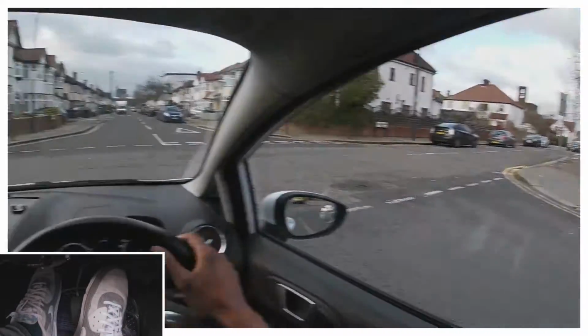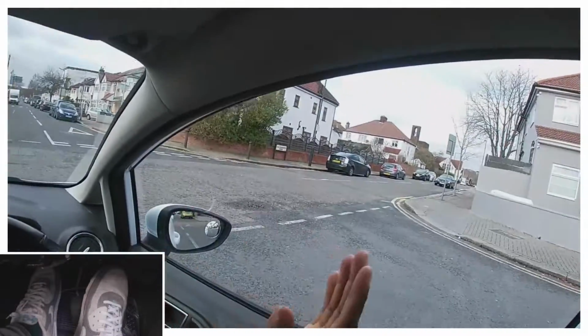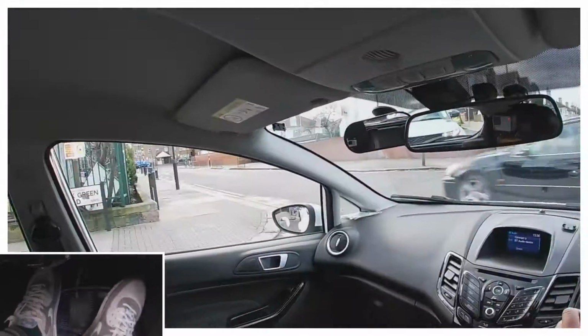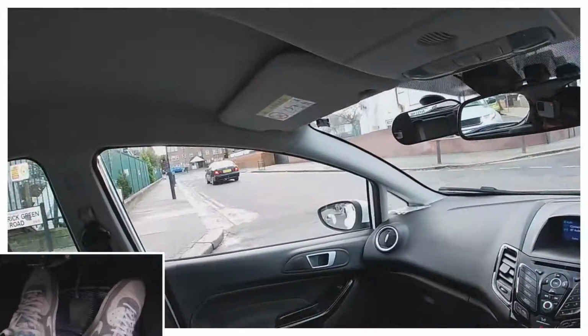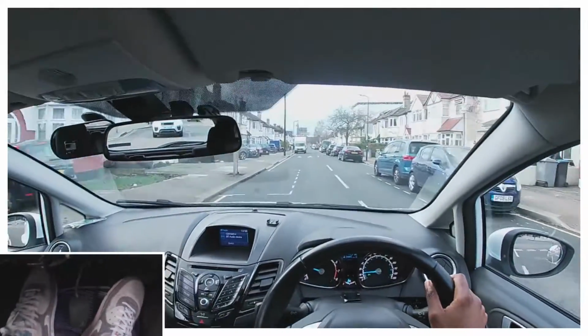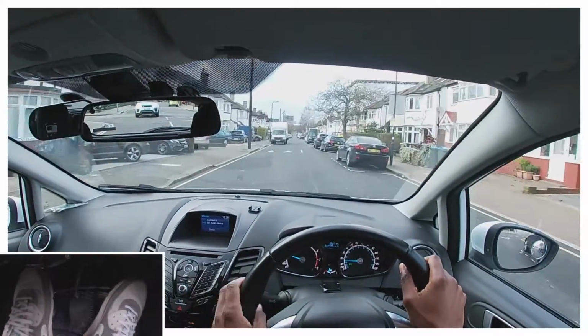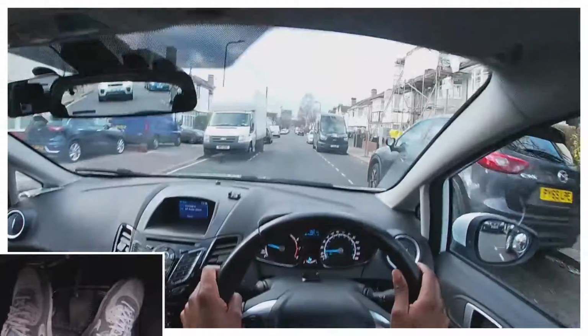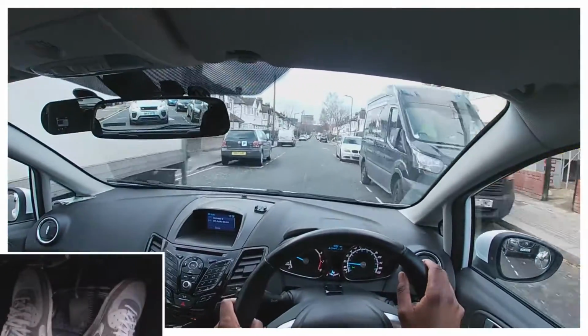Okay, there's another car coming from that side. I'm going straight, so those cars that are coming from the side will have priority. So I'm just gonna wait for them. And he's gone, I can carry on now. So yeah, you don't want to come out too far. You want to make sure you stay by the giveaway line, because sometimes cars will turn really early and sometimes without a signal as well, so be careful.